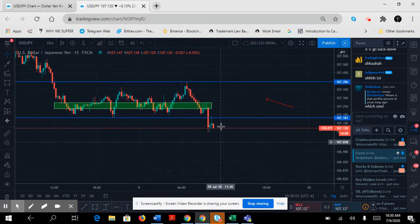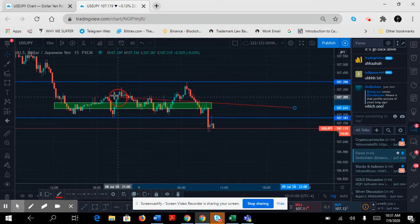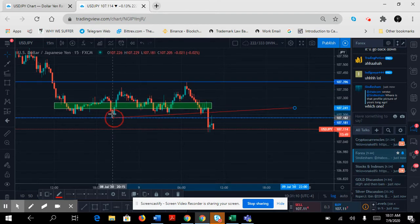I know it's difficult because look, this is a range. Here, here, here, possibly could have been here, but this is trading within a range. This takes a lot of patience. There aren't too many trades that you can really take. Now, there are trades you can take within a range. Like I told you, the bar elimination strategy is real good to take.